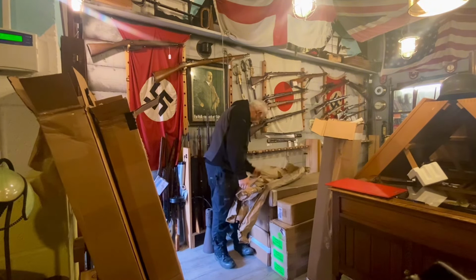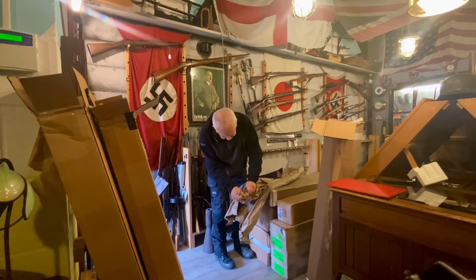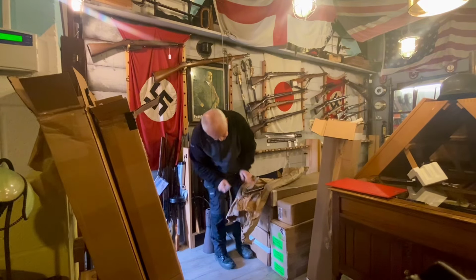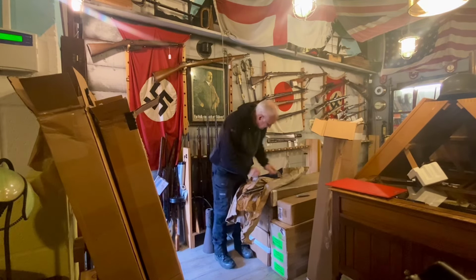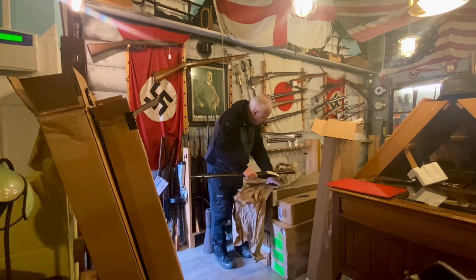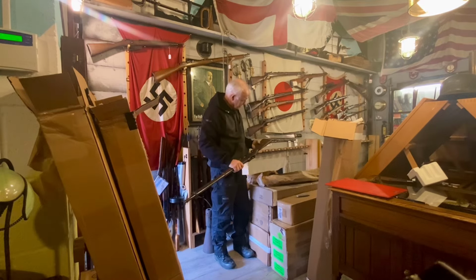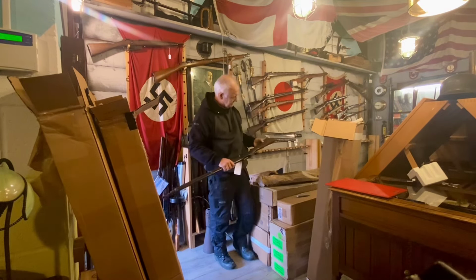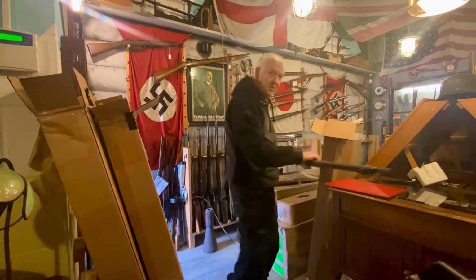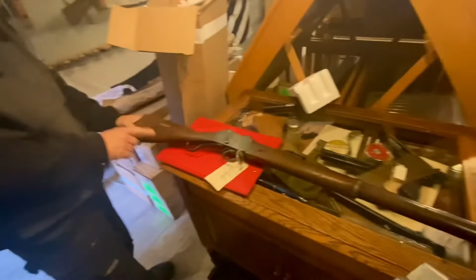I know there's a Martini Henry Mark II on the list. It's been such a long time since I actually ordered. Oh, and this is one of the ones which has been converted to target rifle in .22. That's nice. Right, so let's have a close look. Can you see this?